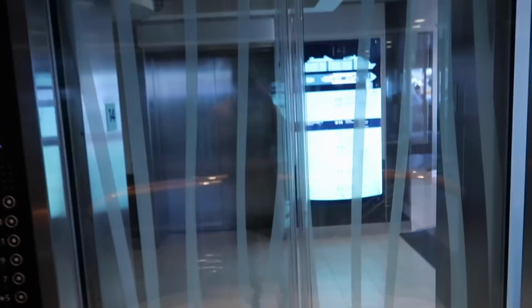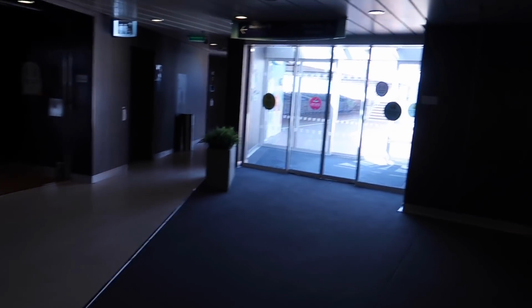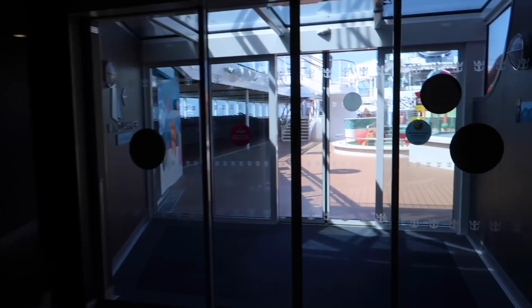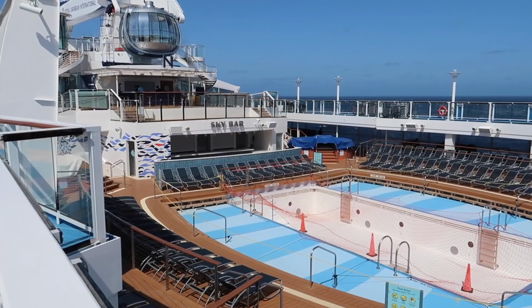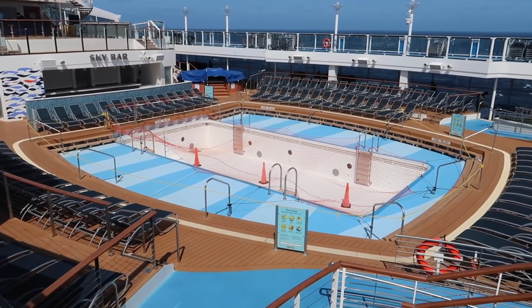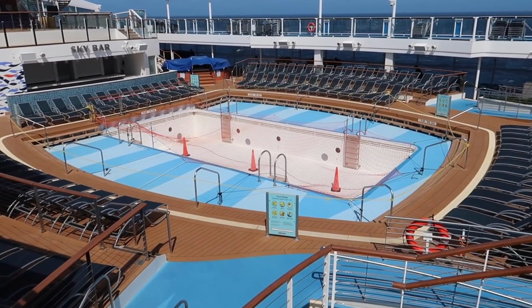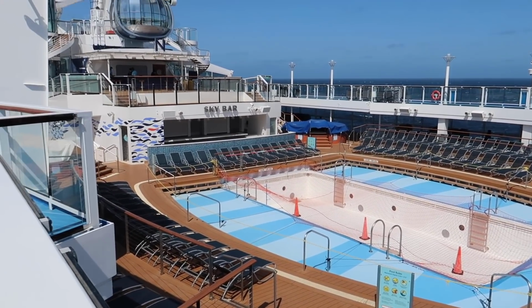So this is where the pool deck is. Oh, look at this, a very nice, glorious sunny day today. Let's get some fresh air. I've already made my way now to deck 15, and this is probably an interesting sight for you to see: a swimming pool with no water in it. They have currently drained the pool and they're doing their routine maintenance. I should have brought my sunglasses out today. I didn't realize it was going to be so bright and sunny.